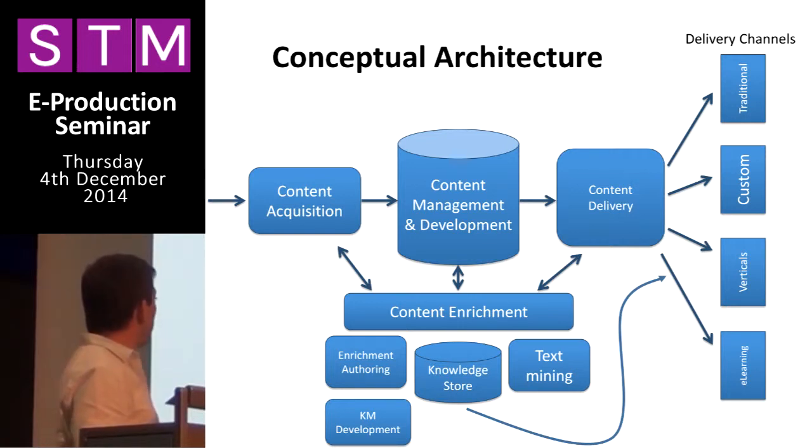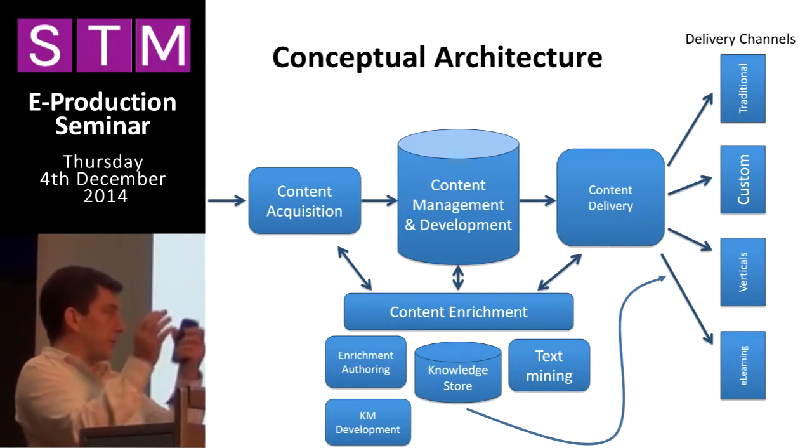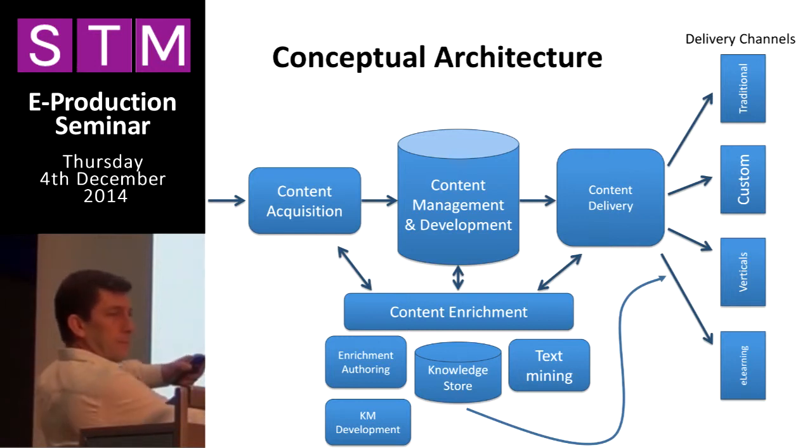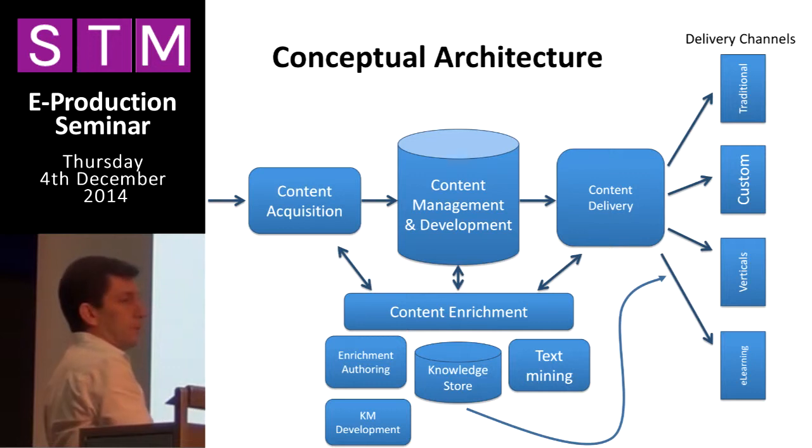It's across the content workflow. It's not that you do your content acquisition, you do your content production and development, and then post that, enrich it. The point is there are different points in the workflow where you might want to do this enrichment.